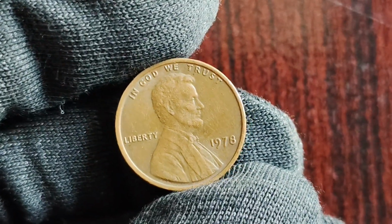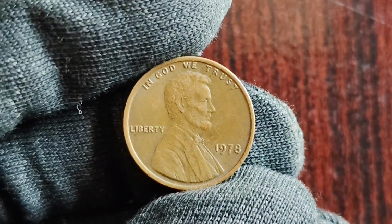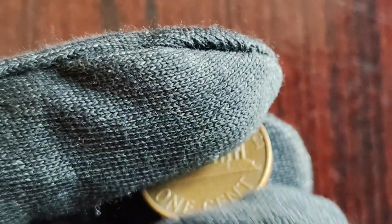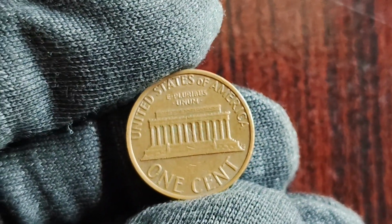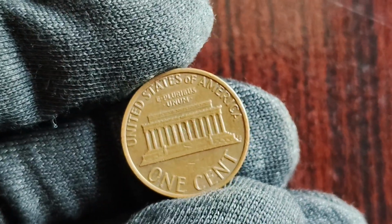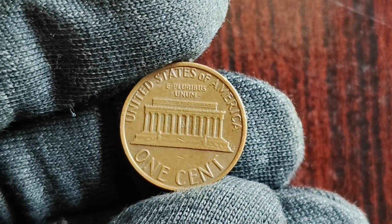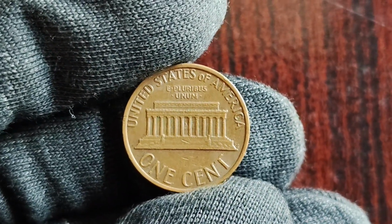So, you might be wondering how you can tell if your 1978 no mint mark penny is worth a fortune. The first step is to carefully examine its condition. Look for signs of wear, such as scratches, fading, or discoloration. If the penny looks nearly flawless, it could be worth having it professionally graded. Grading can be an investment, but if you have a high-quality 1978 penny, it could pay off significantly in the end.